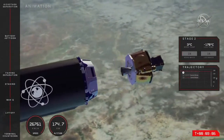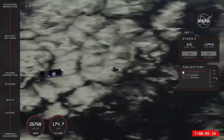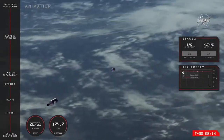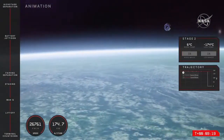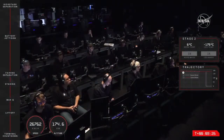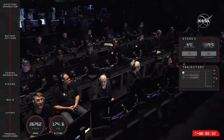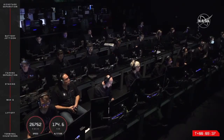SECO confirmed. So with the Rutherford engine cooling down, that tells us that second engine cutoff was successful on Electron's second stage. And the Photon lunar upper stage has now departed into its low Earth orbit with the moon-bound CAPSTONE spacecraft on board. Now, as a reminder from here, Photon is in charge of the mission.